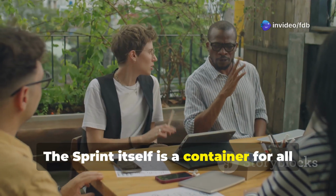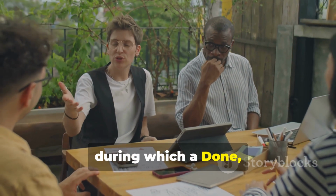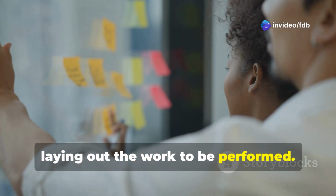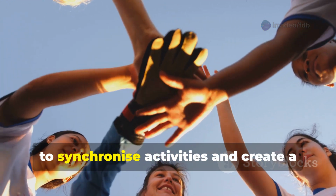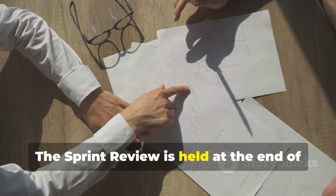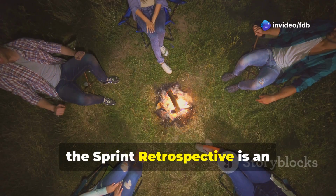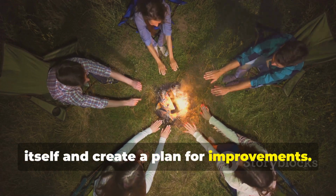The sprint itself is a container for all other events, a fixed time box of 1 month or less during which a done, usable, and potentially releasable product increment is created. Sprint planning initiates the sprint by laying out the work to be performed. The daily Scrum is a short 15-minute event for the developers to synchronize activities and create a plan for the next 24 hours. The sprint review is held at the end of the sprint to inspect the increment and adapt the product backlog if needed. Finally, the sprint retrospective is an opportunity for the Scrum team to inspect itself and create a plan for improvements.